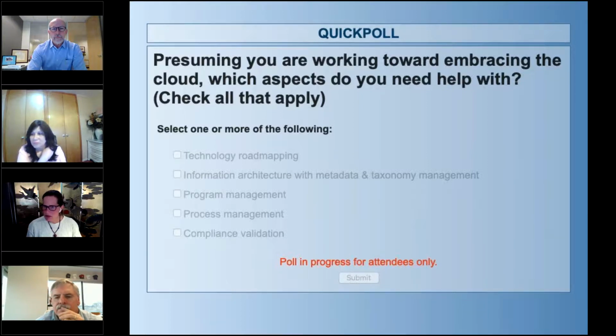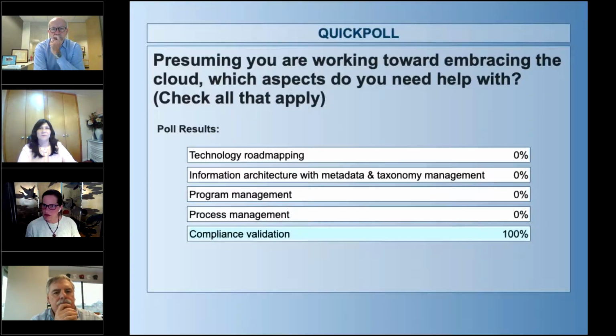I'm going to give folks just a couple more minutes here. And I'm going to close the poll. And I'm happy to share the results. Compliance validation, 100%. No real surprises, I don't think, with this audience. Keith or Ron or Tammy, any thoughts around that?